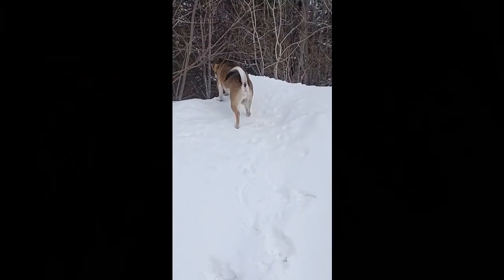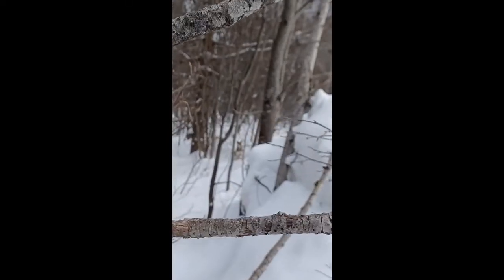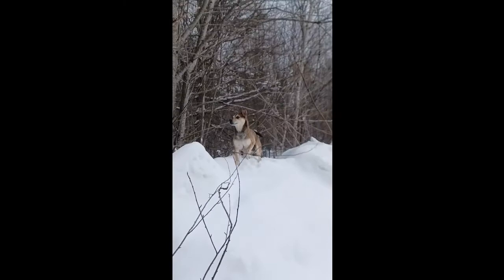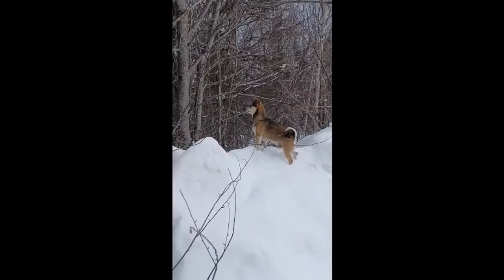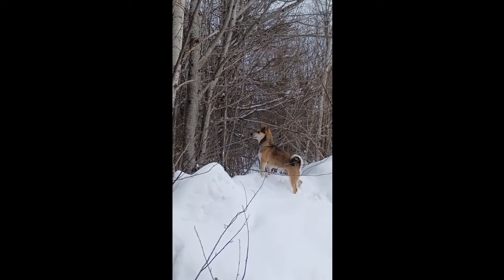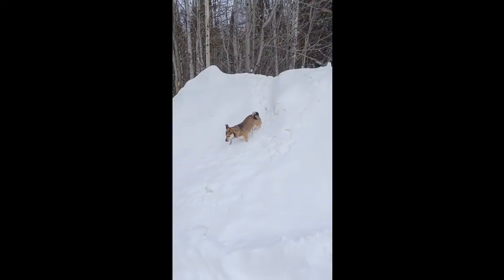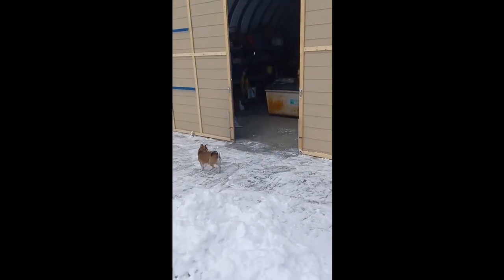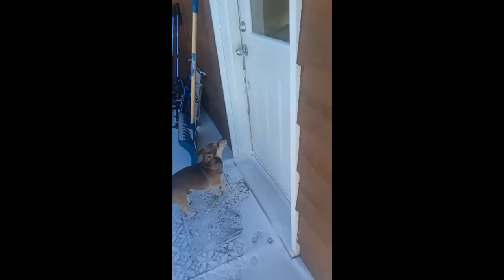Go see, come on, go on, get up there, climb. What you see? Good boy, yeah. Come on. Over here. You don't see anything up in the trees. That's a perfect shot. Okay, bud, let's go. Okay, let's get you inside where it's warm. Okay, in you go.